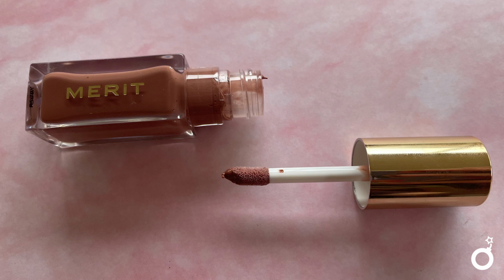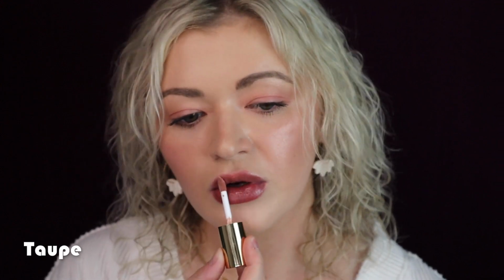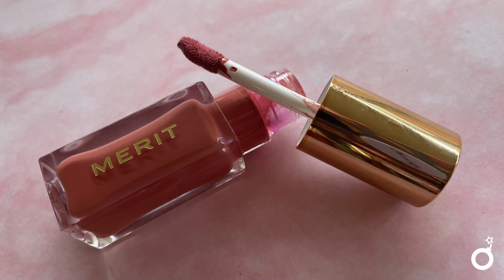Next, let's try on the shade Taupe. This is my mom's favorite shade. On me, it's just like a hint of brown to my natural lips, which I really love. Next is the shade Pink Beat. Pink Beat is supposed to lean more cool.